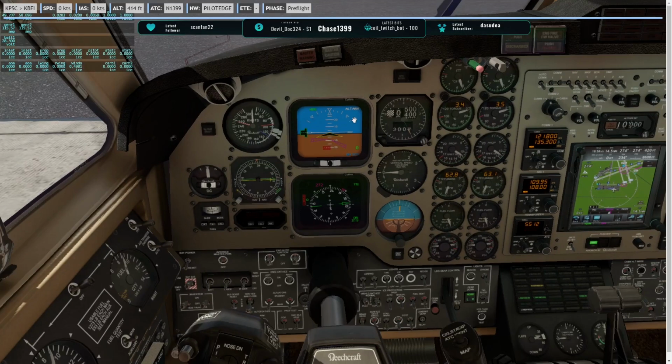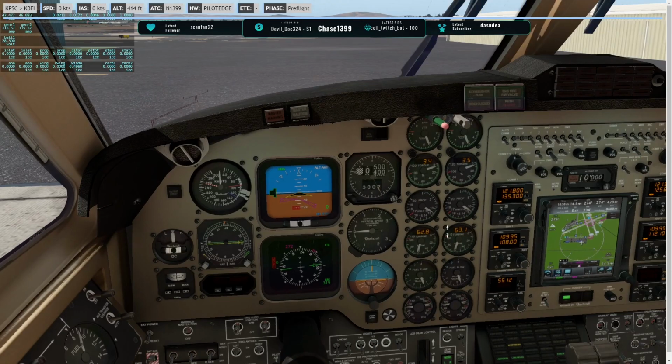Park Tower, Cessna November 489er Tango Golf, reporting 2 mile final. Ground idle stop 49er check. Tango Golf, runway 2, cleared to land. Bring this up to 1500 RPM. Clear to land, runway 2, Cessna 489er Tango Golf.